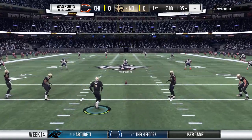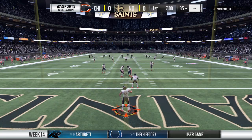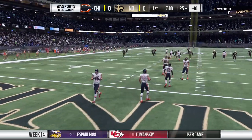Pyrotechnics, you name it. This crowd is ready as their guys get set to match up between the Chicago Bears and the New Orleans Saints.